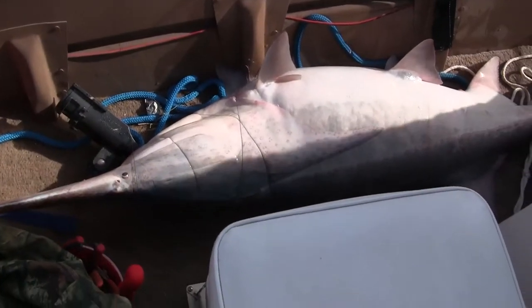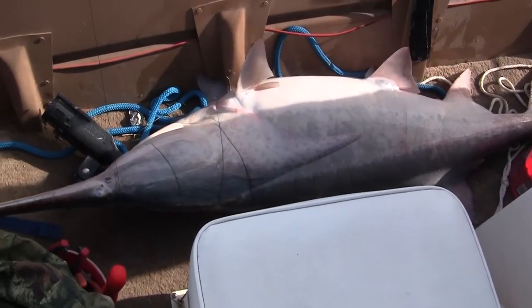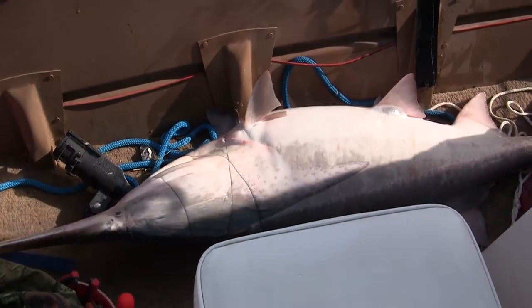I'm gonna get my gun out of here. I got that hook on the. He's in the boat! Okay, let me count. That's bigger than the other one, don't you? Well, we'll see if we can put it on the scale.